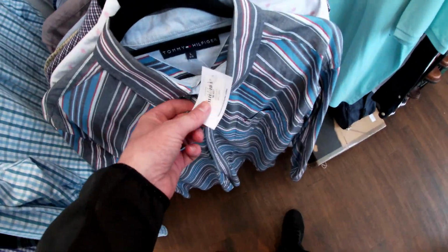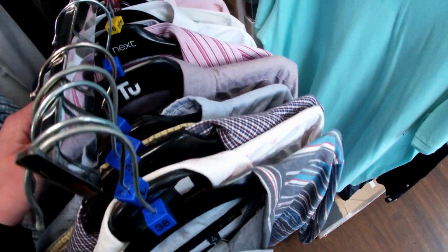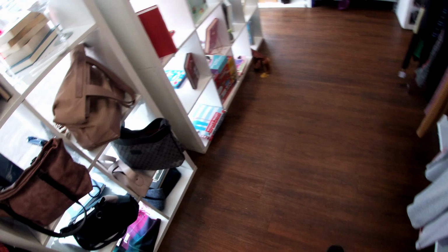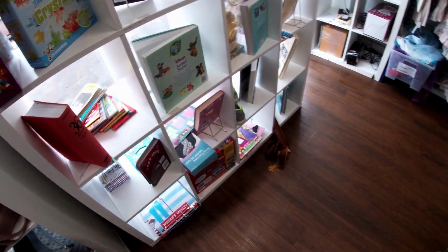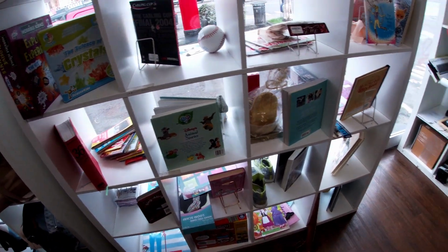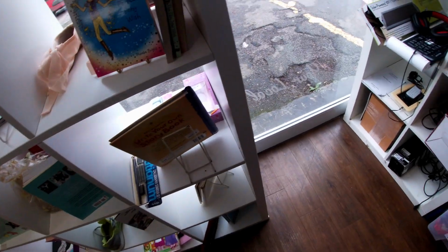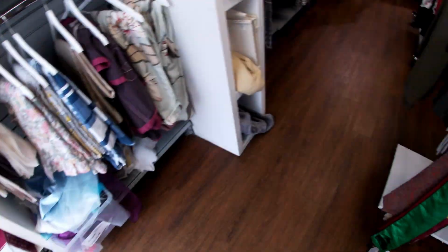Mind you, is this Bourne End? Yeah, this is Bourne End. I think I called it Flackwell Heath earlier. Oh, I'm going to get told off for that in the comments. This is Bourne End. So, yeah. I mean, if they can get 40 quid for each one, that's not the pair. That's for each one. Then fair play.